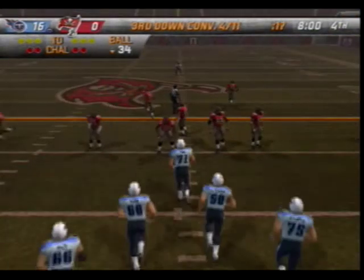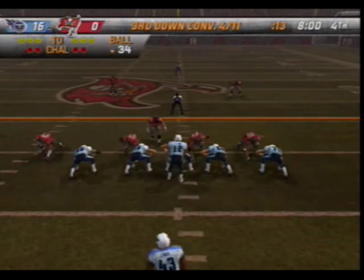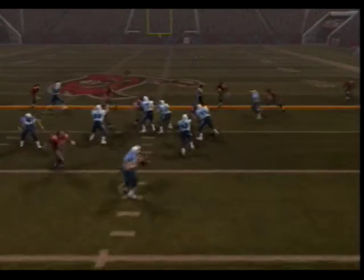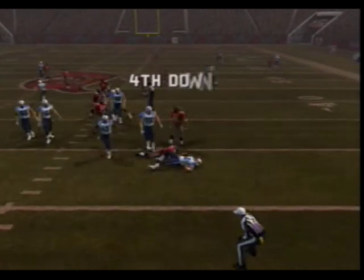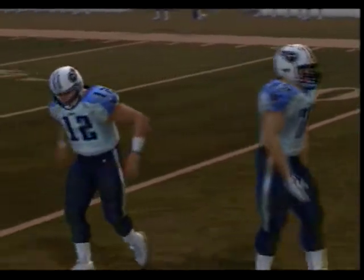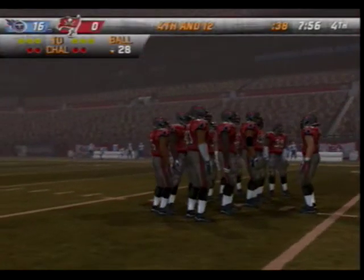Third and seven, ball on the 34-yard line. Only one man back. Receives the handoff. He never saw that one coming. The defense likes to keep the pressure on. They'll bring extra guys on an overloaded side, hoping for a turnover opportunity.